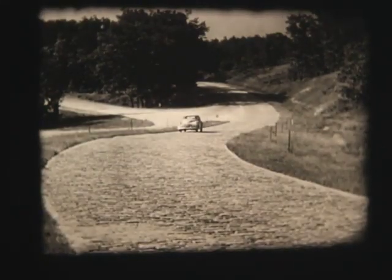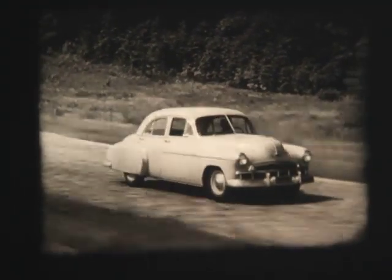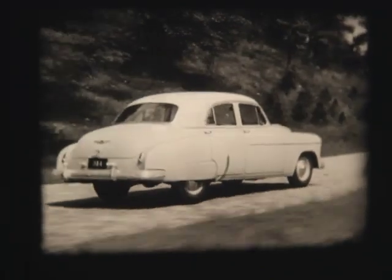Front-end suspension, will it hold up? This Belgian block road tells the story. Rougher and tougher than any road surface encountered in everyday driving. 5,000 continuous grueling miles tears at the vitals of body, engine, and chassis.